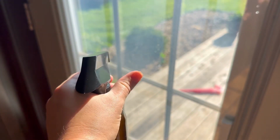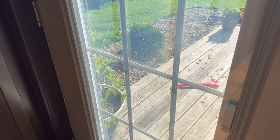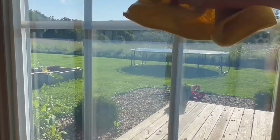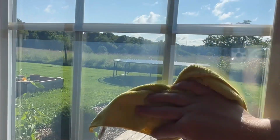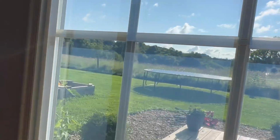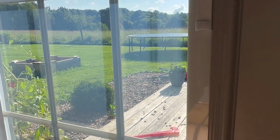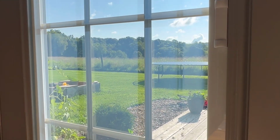So last on the list are my windows, and I use this same spray on my appliances as well. And I make this myself, which you can see in this spray bottle, and it is 3/4 cup of water, 1.5 tablespoons of vinegar, and 1 tablespoon of rubbing alcohol. Super easy to make, and it works really well.